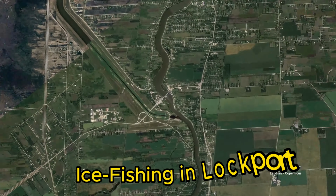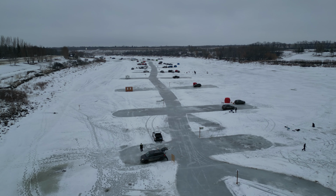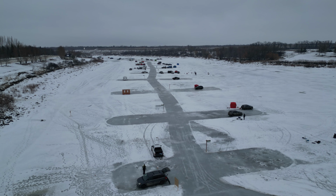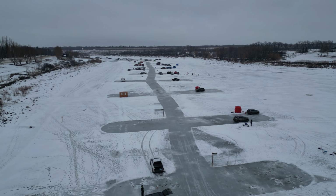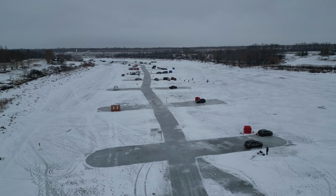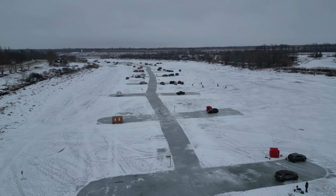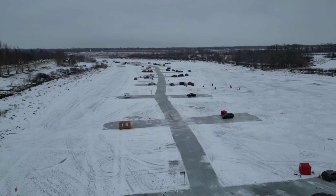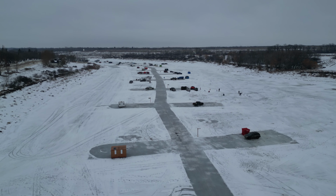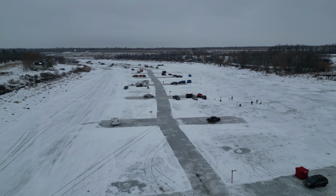Today we're looking at the ice fishing village in Lockport. The ice fishing village in Lockport is located just north of the locks on the Red River. Weather permitting, it is open from early January to mid-March. It consists of various cleared roadways with at least 27 bays, each holding 3 to 4 fishing huts.